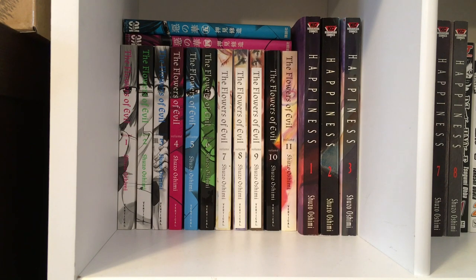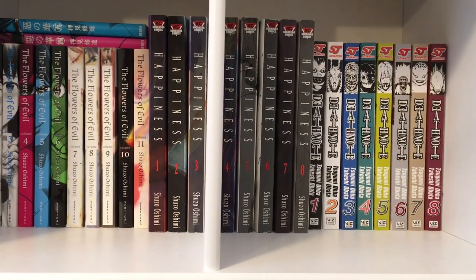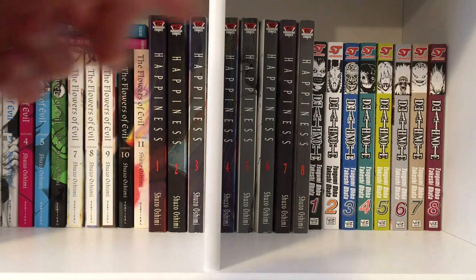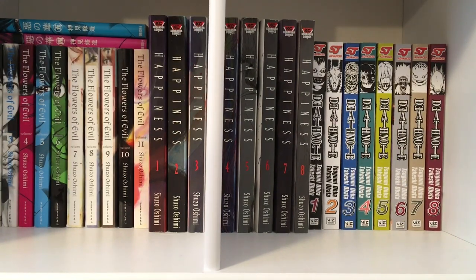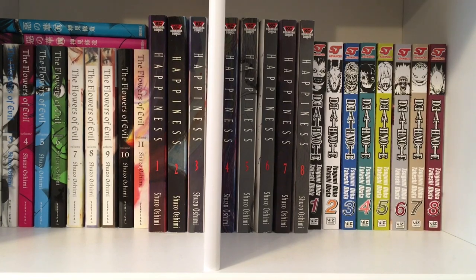So, yeah. And then next up, we got Happiness 1 through 8, another series by Shuzo Oshimi. I've read the series about 3 times. I've read all the physical volumes, and then after Volume 3, I read all the chapters online as they were coming out, and then I read the series again before my review. So, I don't know, probably about 3 times. And I need to get the last 2 volumes physically. But yeah, great stuff here.